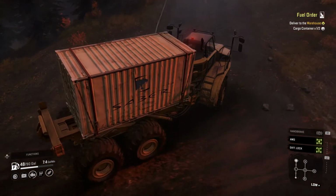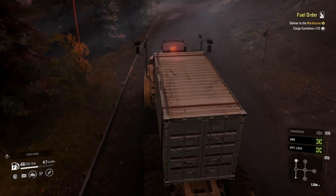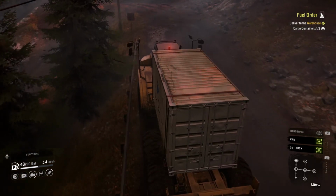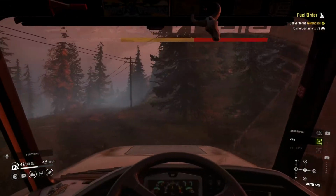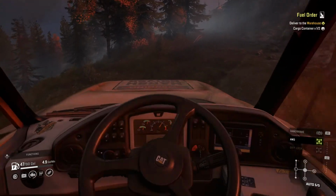Now this is where it gets sketchy. You guys are gonna see why this is called an off-highway truck here in a minute. Put it back in auto, because it's gonna complain about the diff lock being on. Be prepared for the unexpected. Yes, in this truck, most definitely.